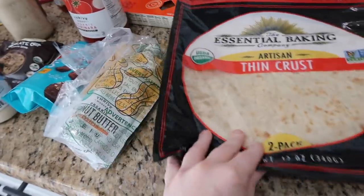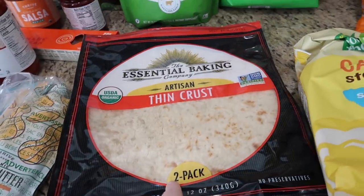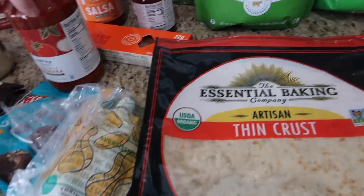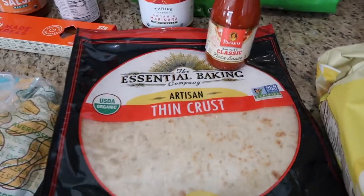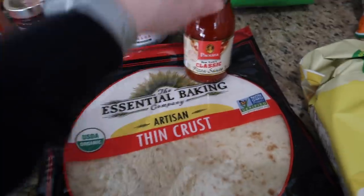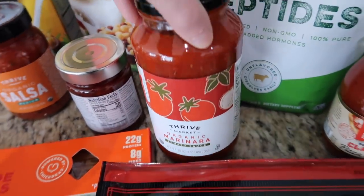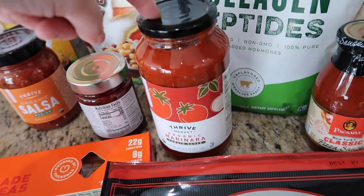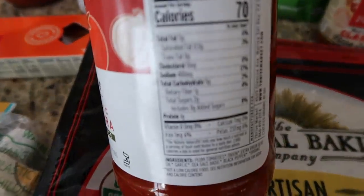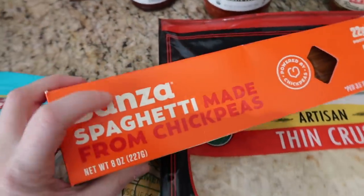So down here, okay, I was doing some meal planning when I was ordering. We love pizza. Pizza is one of the meals that everyone in the family likes, and I thought it would be fun with Avery to make her own pizza. So I got this thin crust pizza with the pizza sauce right there. The one thing I always look for when I get a marinara sauce or anything like that is sugar, because this stuff can have high sugar in it. This one only had 2 grams of sugar.